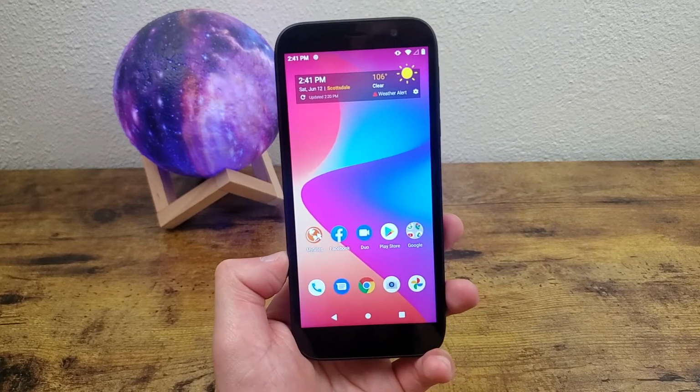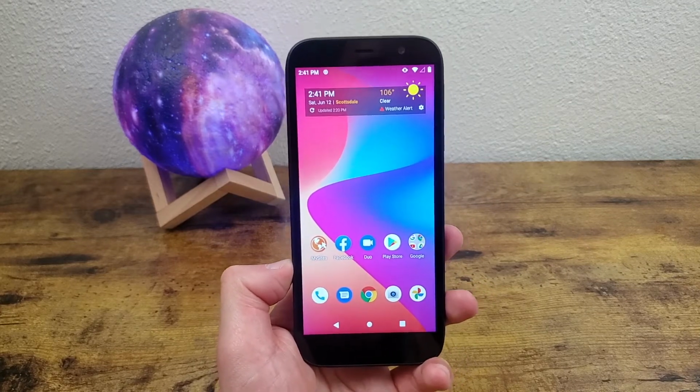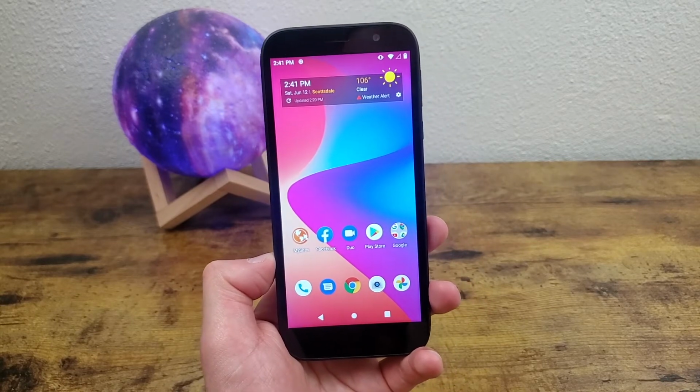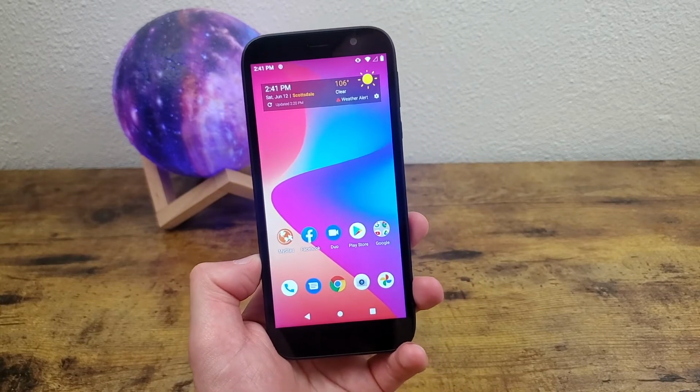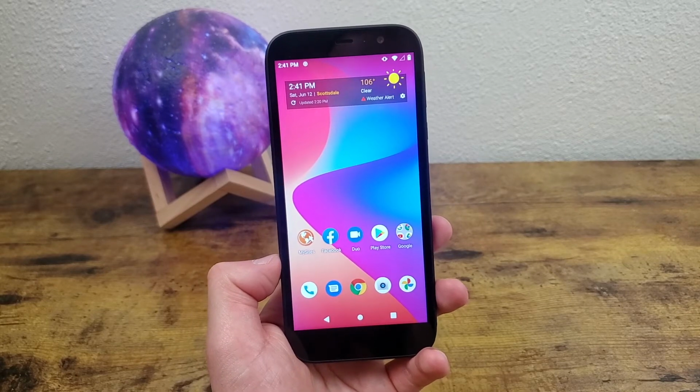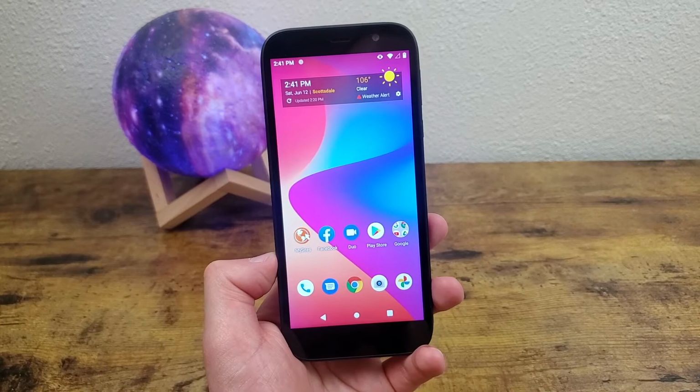These days, face unlock and fingerprint scanners are really becoming the industry standard, and it's more of an expectation that pretty much any smartphone in 2021 is going to have one. So when a phone doesn't have either of those features, it's an automatic drawback.